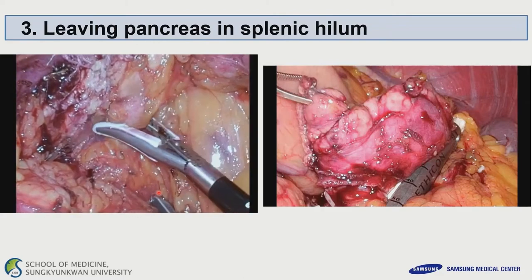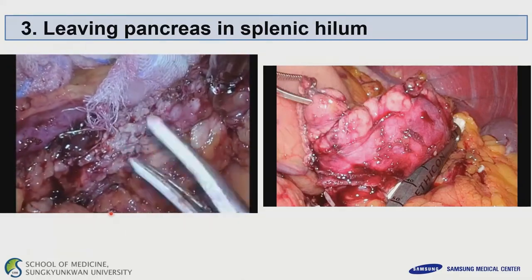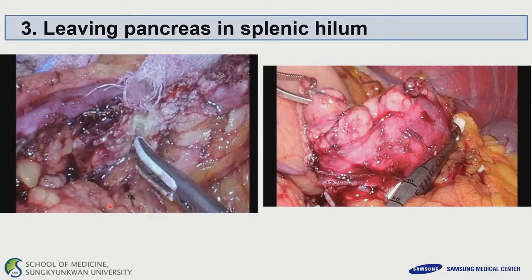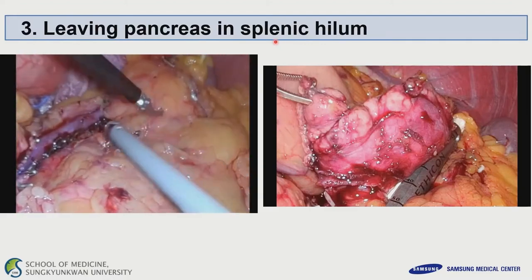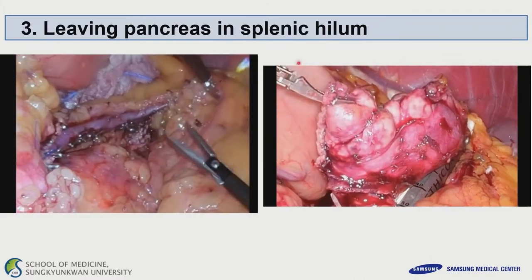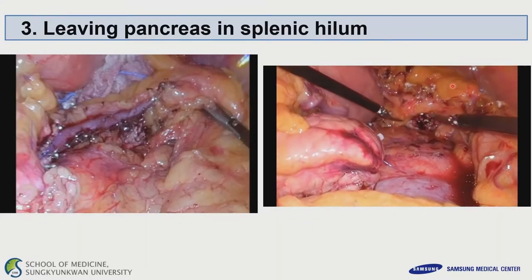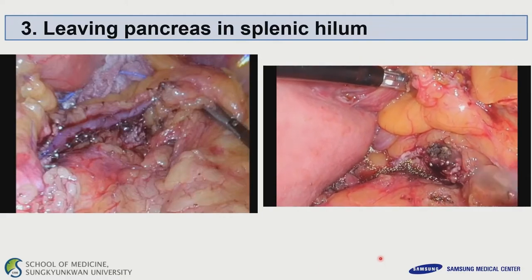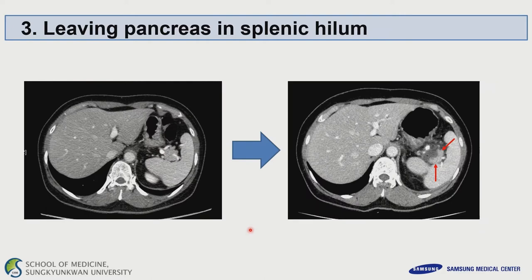In this patient, I transected and left the pancreas tail inside the splenic hilum. This is the spleen. You can see branching vessels here. In this patient, I divided the pancreas and splenic vessels simultaneously using endo-GIA during the Warshaw procedure. You can see the vessels and pancreas stump here. In the postoperative CT, the deep tail was left here. There was no significant complication.